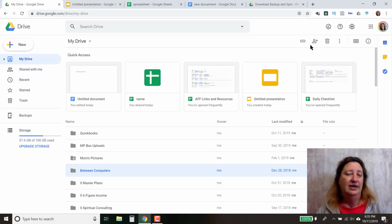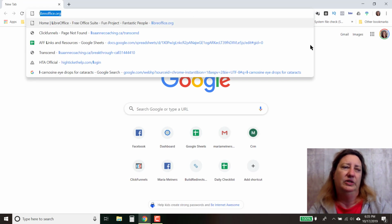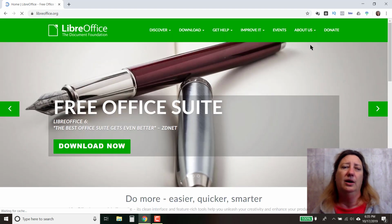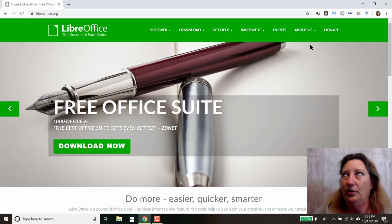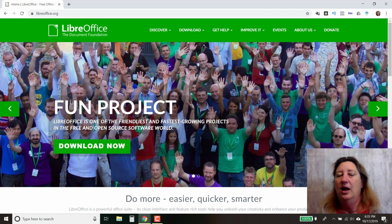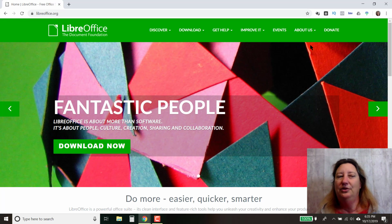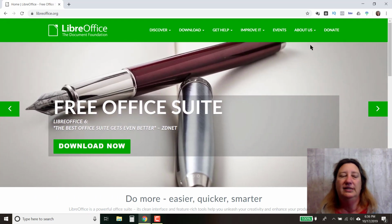All right, let's go on to the next program that I use quite often instead of Microsoft Office. It is called LibreOffice. So I'm just going to go to libreoffice.org. It is open source. It is similar to a program called OpenOffice. I don't know if you've heard of OpenOffice or not. Both are completely free. I used them both, but then I settled on LibreOffice as one I like better because it allows me to save things in Office format.